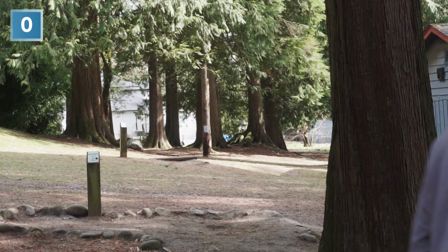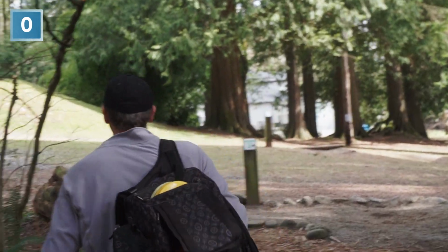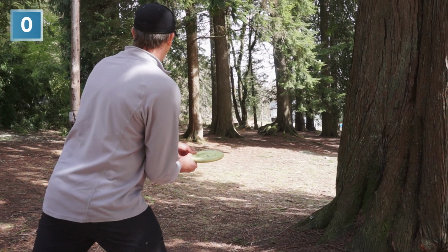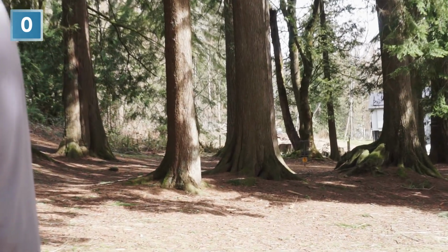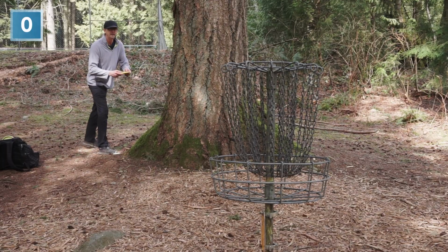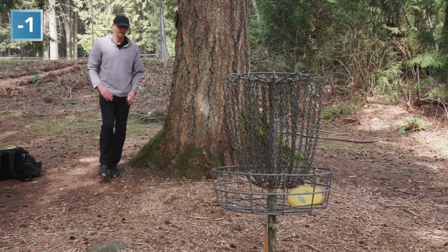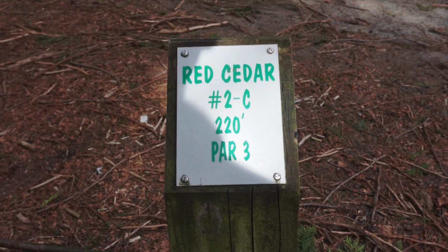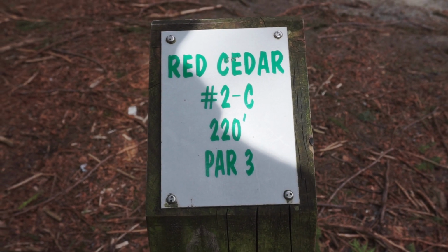Low ceilings all over the course, and teeing off with my Mako 3 there, caught the high branches there, and I'm going to use my Harp forehand, swinging it wide. Despite my groan there, ended up being a pretty nice shot. This is the one basket on the course, and the rest, as I mentioned, will be totems, which is a cool thing. If you haven't played too many totem courses, it's no spit outs. You either hit the totem or you don't.